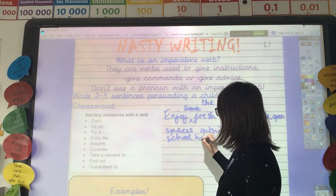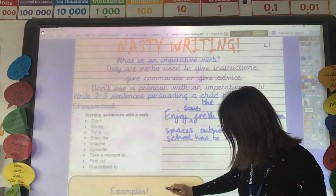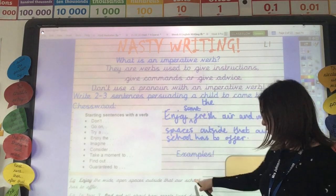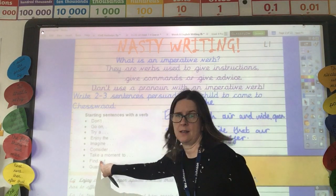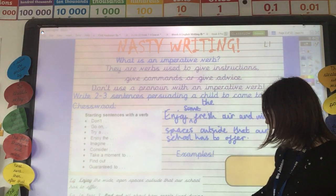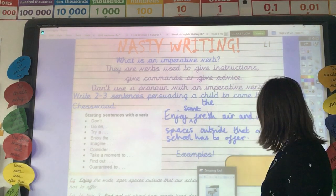There we are, I've already written one sentence. And I think I had some examples underneath here as well, just to show you. So I've got the one about enjoying wide open spaces, and then the other one says, in year 3, find out all about how people lived during the times of the Stone Age and ancient Romans. Remember doing that? So that's your nasty writing for today.